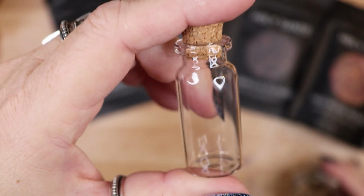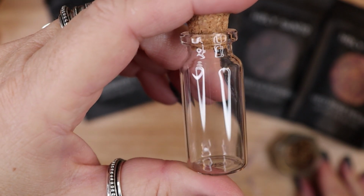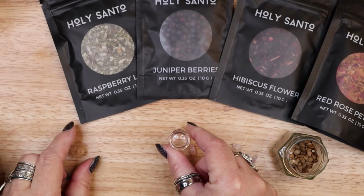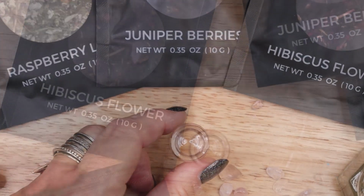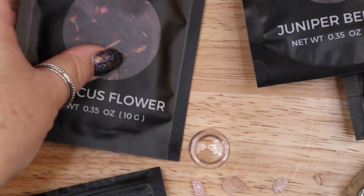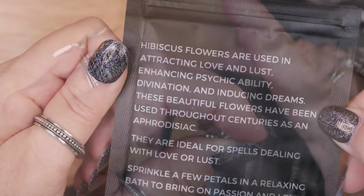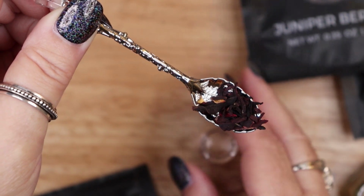I begin with a small jar, as I'm creating this spell jar to go in my purse and be carried on my person. But you can make your love spell jar any size. You may wish to cleanse your jar before you begin, with smoke, sound, salt, or any other cleansing method you prefer. The first ingredient into the jar is hibiscus flower.